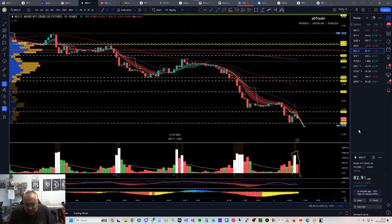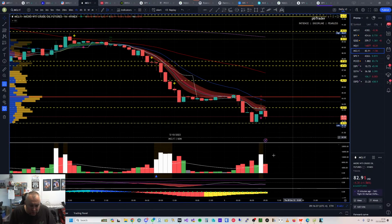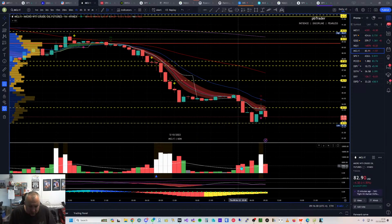So let's see levels. We could watch for a potential bounce at this point in the hourly. Yeah, it just threw me a bit because obviously there's all this volume in the post-market, in the pre-market. It's almost as much volume as yesterday's normal market time, and I thought I was looking at yesterday's charts. That's quite a lot of volume.